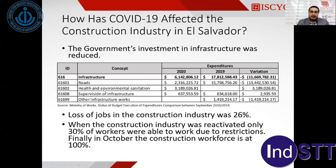In the case of health and environmental sanitation, which is infrastructure related to fixing hospitals, clinics, and also equipment for sanitation of people and utensils, tools, whatever, we see that actually it changed positively in 2020, where there was no expenditure at all in 2019. Supervision of infrastructure was a little bit more in 2020, and other infrastructure works, there was none at all. So in total, the difference between 2020 and 2019 is less investment in 2020.